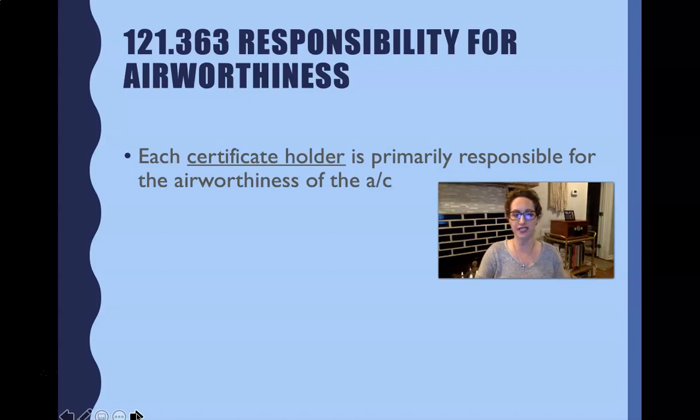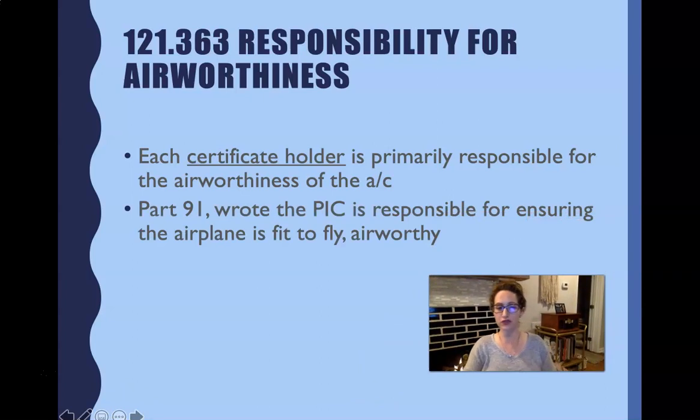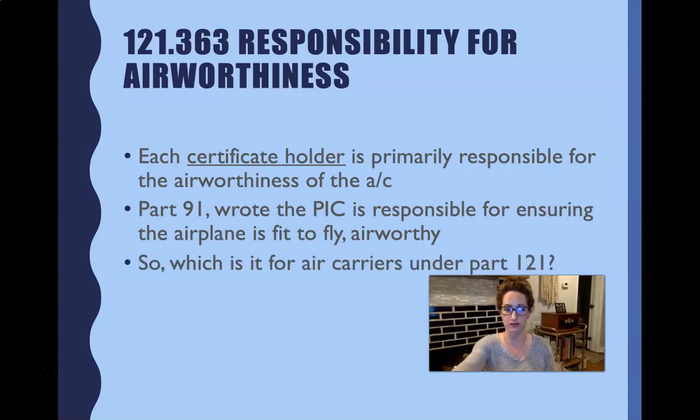Here's what I want you guys to see here. Who's responsible for the airworthiness of the aircraft? The certificate holder. Under Part 91, who was responsible for ensuring the airplane was airworthy was our PIC, right? Or our operator. And who was in charge of maintaining airworthiness was our owner-operator. But I want you guys to see under Part 121 that the certificate holder is responsible for the airworthiness of the aircraft. Now, who determines it? It's still going to be our PIC, right, before departure.